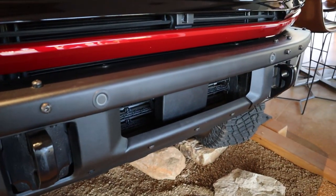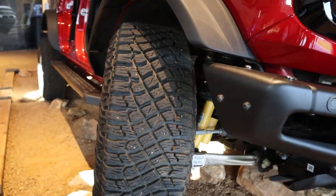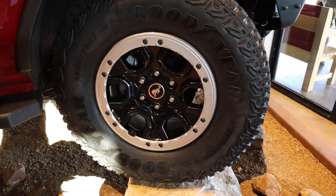This is basically just going to be a bunch of different shots of different Broncos and a little bit of off-roading and stuff like that. So nothing terribly exciting. Just giving you guys a heads up if you want to click away for some reason.